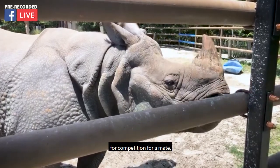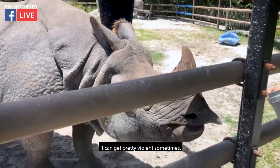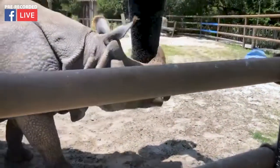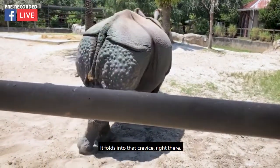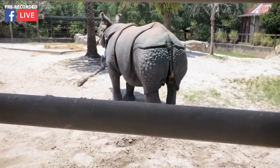The competition for a mate, or even when they aren't mating, can get pretty violent sometimes. So these big teeth, instead of biting any potential major artery, go into that next roll instead. And look at this, he's also showing how his tail goes into that crevice right there. So that tail is protected.